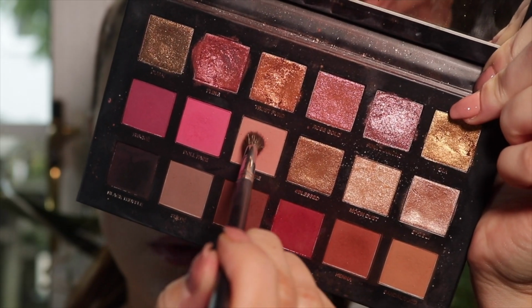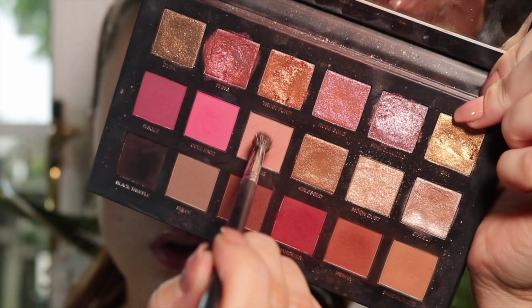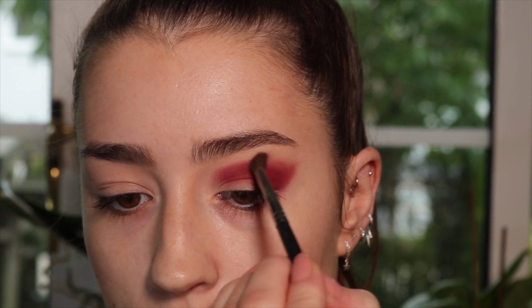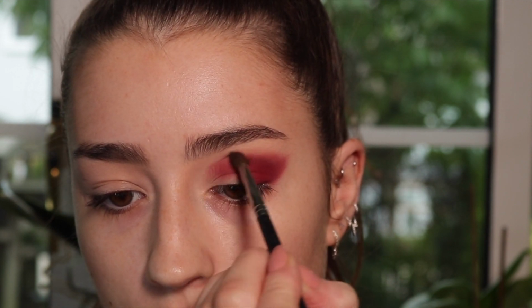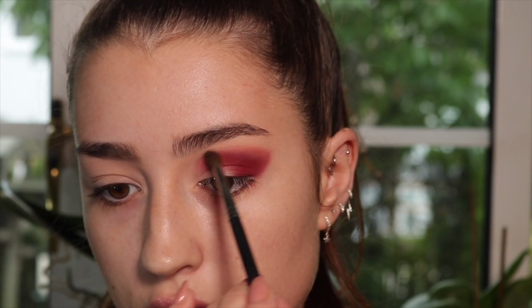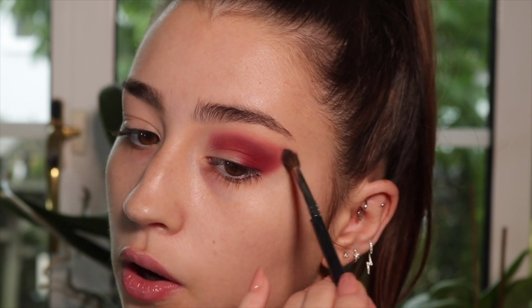Okay, so I'm now going to take a clean Morphe M506. This is the same brush, but it's just a slightly different one that's not got any product on it. I'm going to go into this shade here, which is a lighter pink. It's called Demure. And I'm just going to use this to basically soften the edges. I actually don't know if I like the way this look is going already, but we're going to stick with it and hope for the best. So I'm just going to take this colour on the edges of that burgundy just to help me blend.